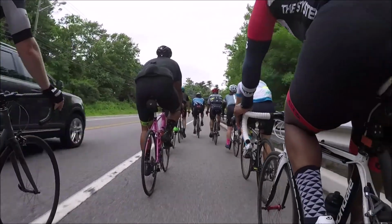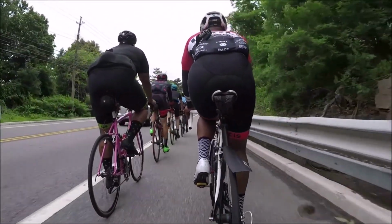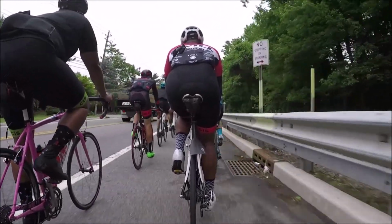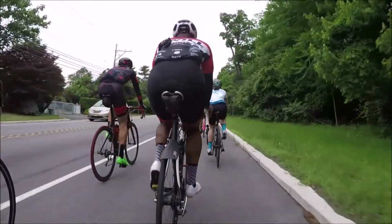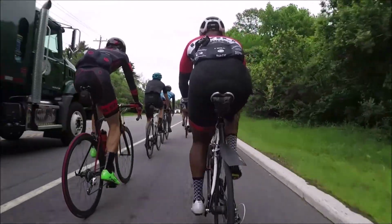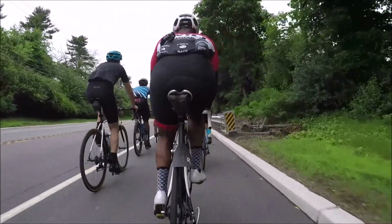As you'll see, there's a different reshuffling of riders that once we went single file, some people shifted to different positions. Now Emily is behind Jenna, which is a good thing. Keeps the same energy level, keeps the same fluidity moving.